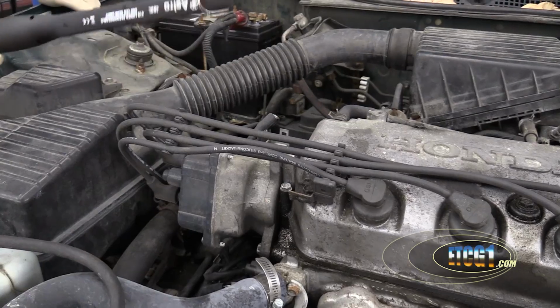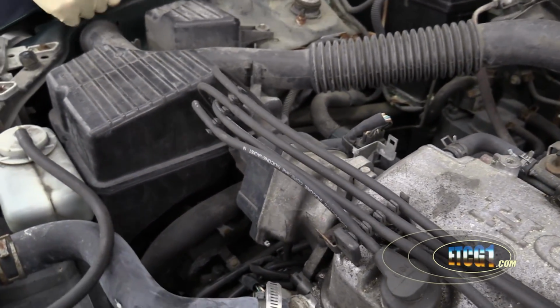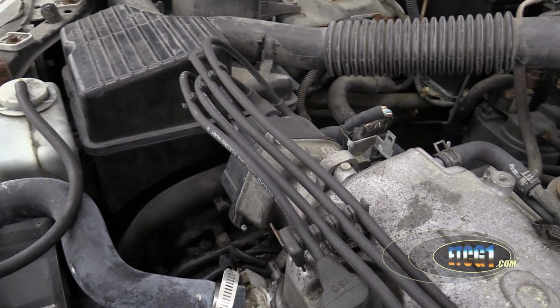Looks like I've got a distributor cap and I can assume a rotor. Also some wires and some other tune-up items fairly recently, I think.